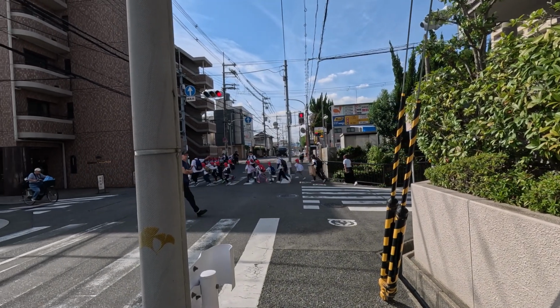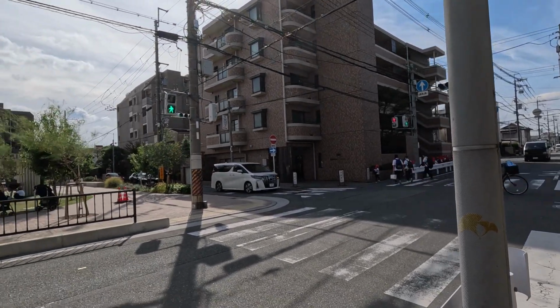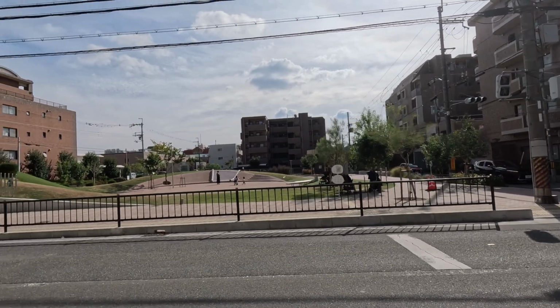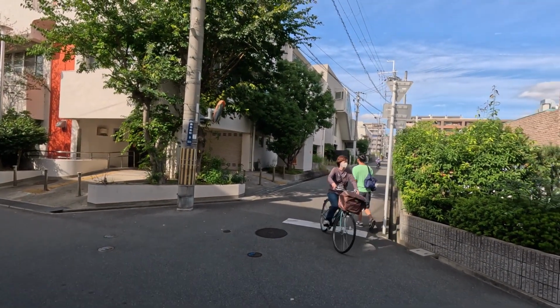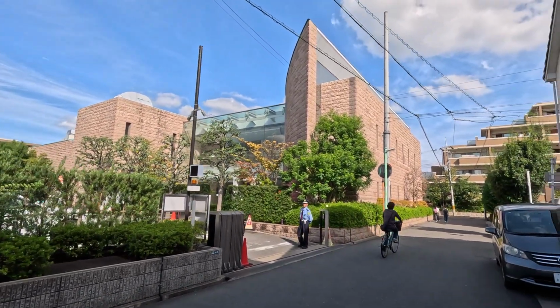Oh, look at all those school kids. They got their red hats on. And then it looks like this is a little playground area. Very cool. Okay, arrived. So here we are. The Cup of Noodle Factory and Museum.